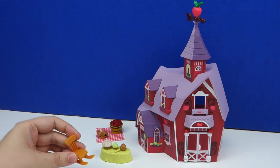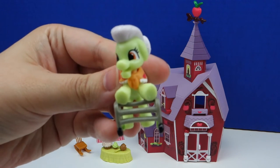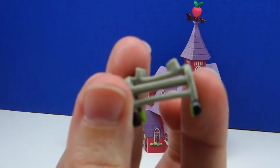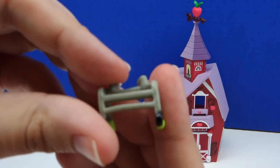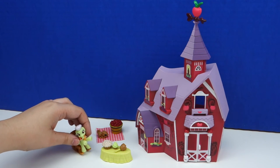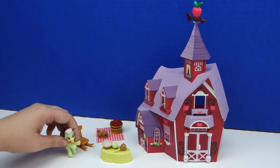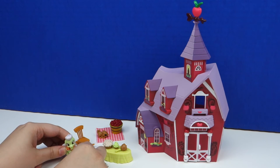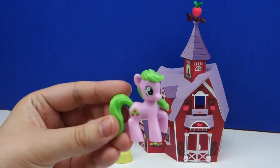We have a little rocking chair for who else other than Granny Smith, and her little walker comes off too. And here's her walker, has little tennis balls on it. And she can sit on the chair. And then we have Crimson Gala.